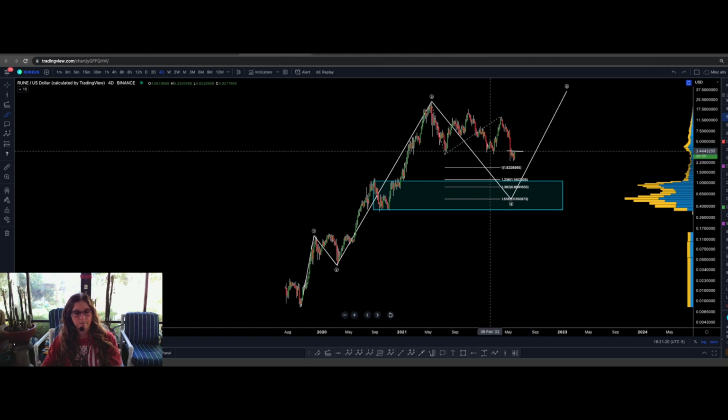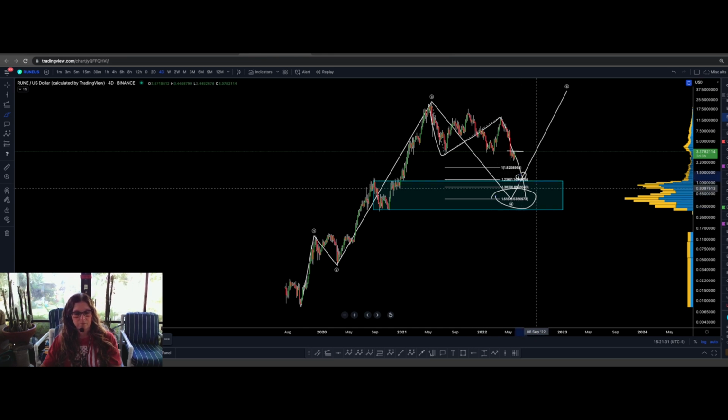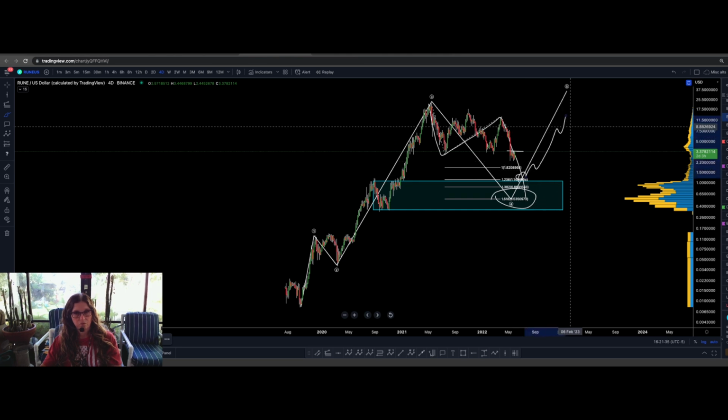Okay, but it could be A, B, C, and we have to hold this fib level. We don't have to come that deep. We can totally come to the top of it. And then nothing else will work but a 5-wave move. Okay.